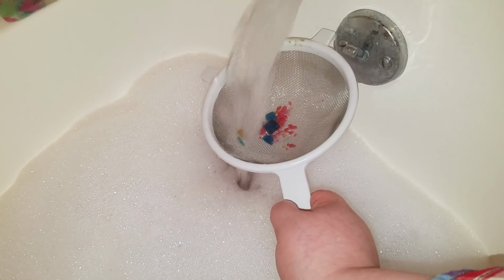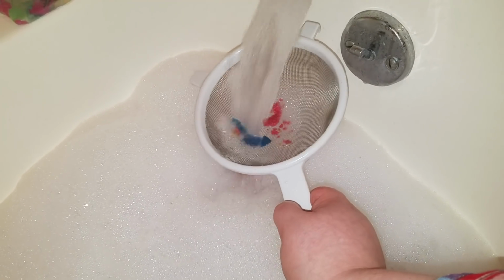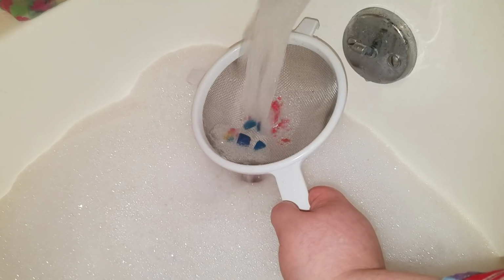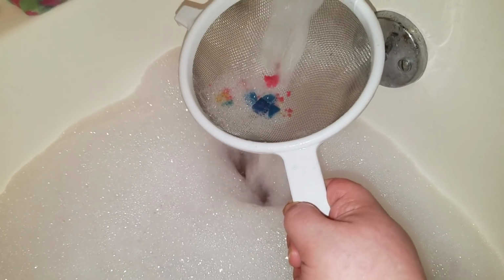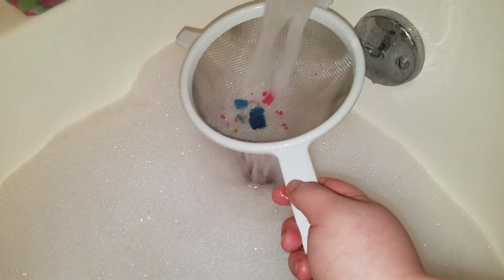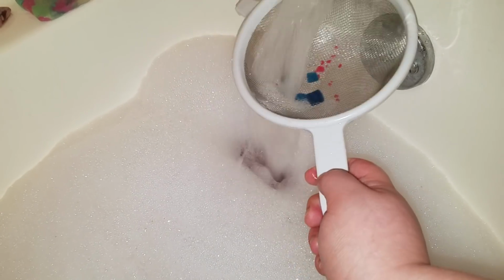Alright, so here we go. We are down to the end. See, that's all the Twilight I'm using. And if I was to just use that Twilight alone, then Boogie would have a nice little Twilighty bath. Good enough for an adult, good enough for a child, and it would have made the same amount of bubbles as that entire bubble bar.